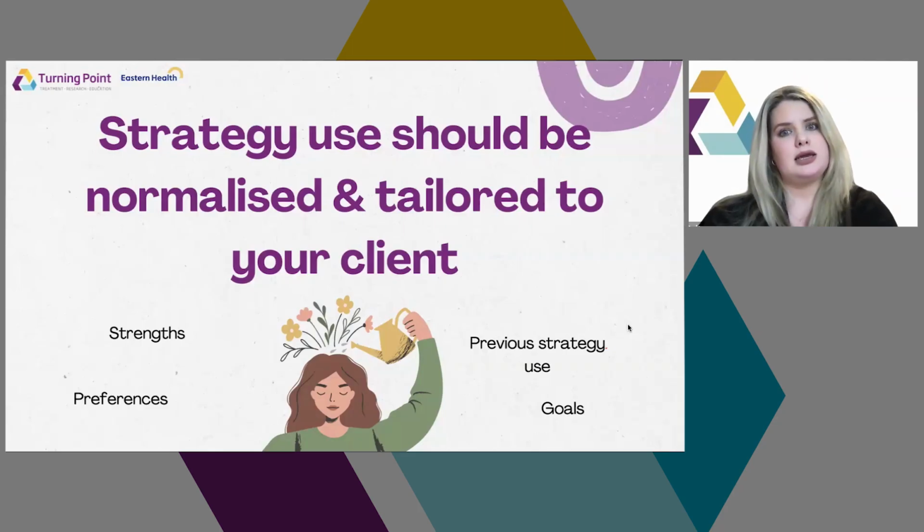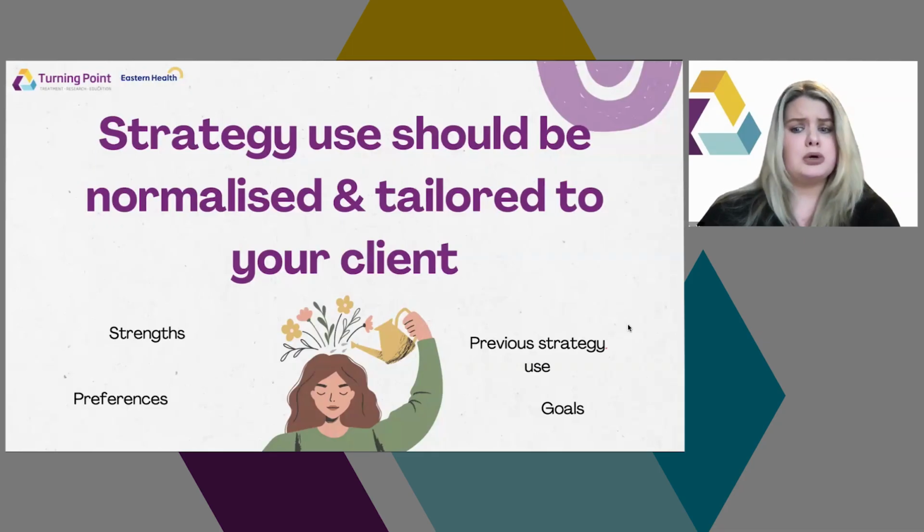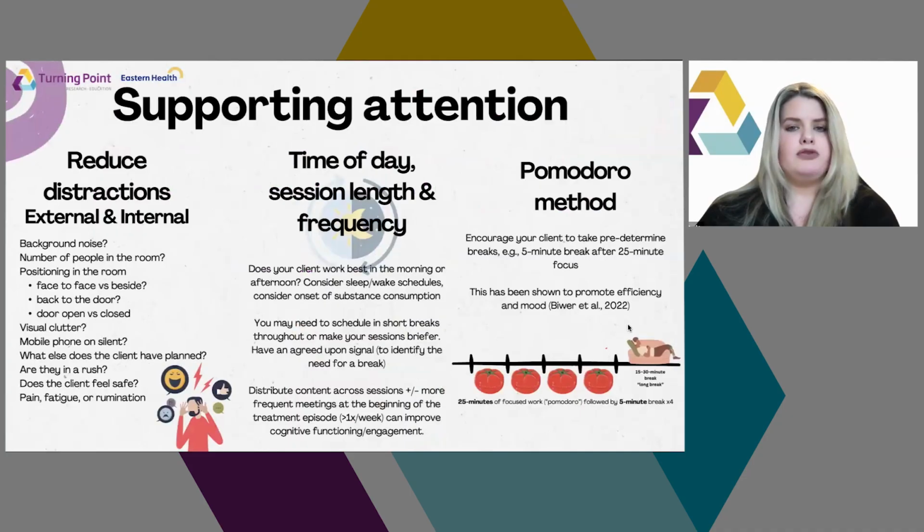It's much more about thinking about who your client is, their preferences, what they do well and what their strengths are. What have they tried before? What worked, what didn't work, and what are their goals? Because if we can link strategies to clients' goals, that gives us really good buy-in to actually keep engagement longer term. So if you have a client who is struggling with attention, there's a few things you might want to think about.